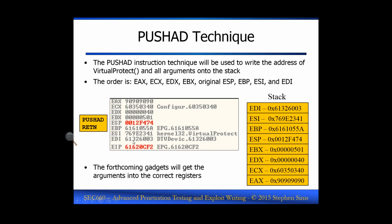And you can see in the screenshot in the middle, right next to where it says PUSHAD RETN, it's got all those different arguments set up in the registers, and with PUSHAD they're going to get pushed onto the stack in the very specific order, and then we're going to return and call VirtualProtect. That's the problem. We're not calling VirtualProtect, we're returning into VirtualProtect, and that's where the caller mitigation in EMET would catch us.